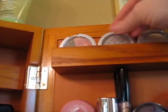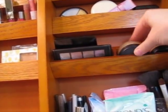Prestige eyeshadows and a couple e.l.f. eyeshadows. Not a great detail of what I have here, but I just wanted to show some of the things I've got recently. I like how, see, the shelves pull out so you can get stuff really easy.